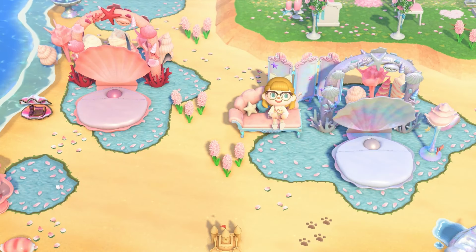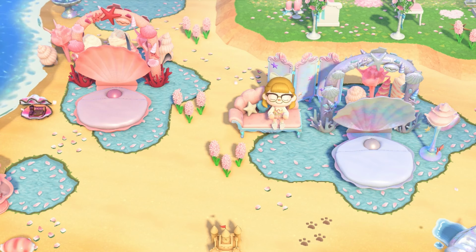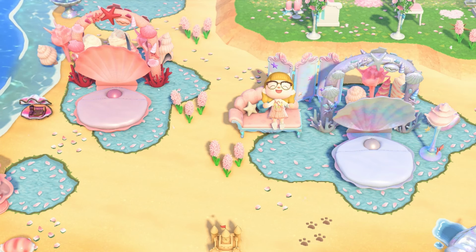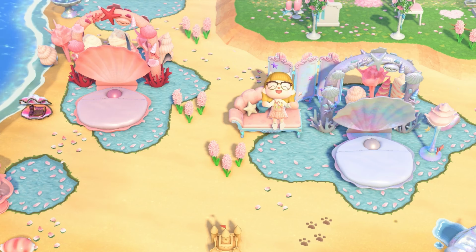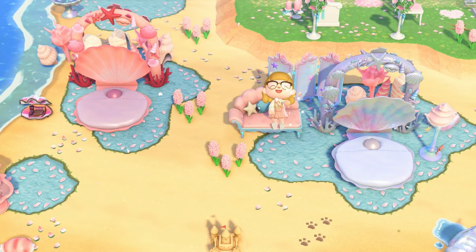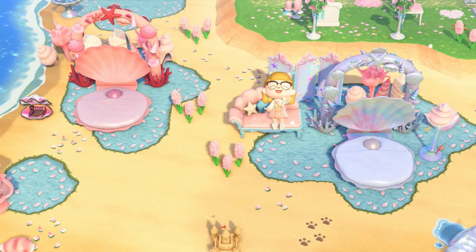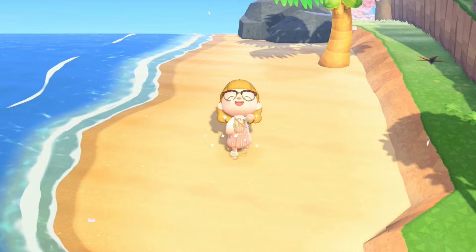What did you think of my mermaid beach? It was super simple, but very cute and very different than anything else I've done. I really loved getting a chance to use this different furniture that I've never used before, and I'm really happy with how it turned out, and I loved being able to fill so much space with not too many items. They were just huge. Alright y'all, let's move on to the next one.